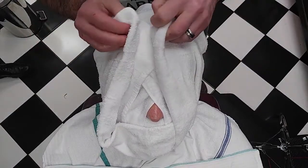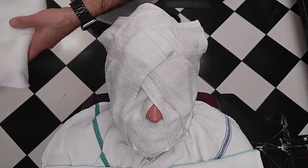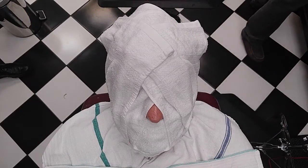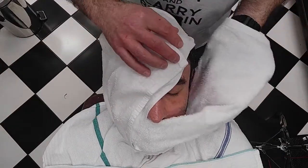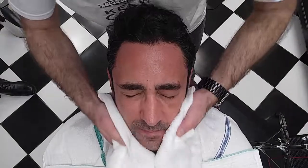You take the top towel, fold it again. This towel never touched anything except for the top of a towel. You fold it so you know this is the towel you used. You put it back in your warmer. You're going to come back to that towel after the shave, okay? We wipe off all the remaining lather.